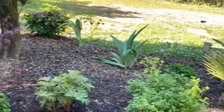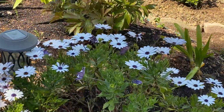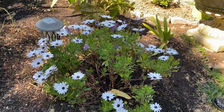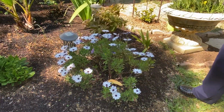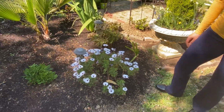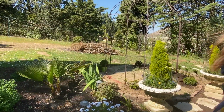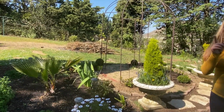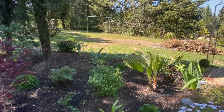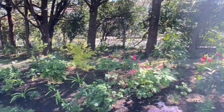I have new astrospermum growing here. Actually, I purchased this last year for the pots in the fall. They were still doing so good. I didn't want to remove them. I just planted in the ground. I figured, if they leave, it leaves, and it's doing great. I'm so impressed. So I would like to go, not from here, let's just go this way, and I'll show you some of the tulips that are blooming on the edge of this avenue that I created.